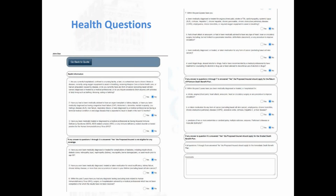Oxygen equipment to assist in breathing, for example, would be like an oxygen tank. If you come across a CPAP machine that blows air into their airway to keep it open at night, that is not oxygen equipment. You'd still answer that question no if they use a CPAP at night, for example. There's a question there about amputation caused by disease. Amputation caused by disease would be something like a diabetic situation that caused them to be amputated. However, if they had an amputation because of a motorcycle accident, then they could still possibly answer that question no. So understand exactly what the question is asking and answer it appropriately that way.